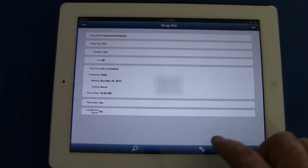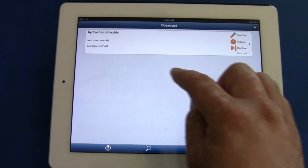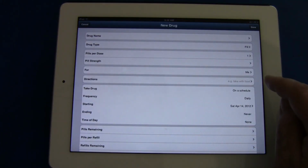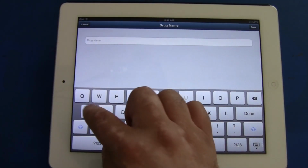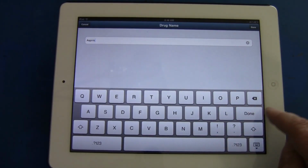Now, it records 30 days of data. And of course, there's an in-app purchase to get more on there. I haven't really explored the in-app purchase that much. But it's a great way for me to keep on track and make sure that I have taken my blood pressure medications, and of course all my other supplements as well.